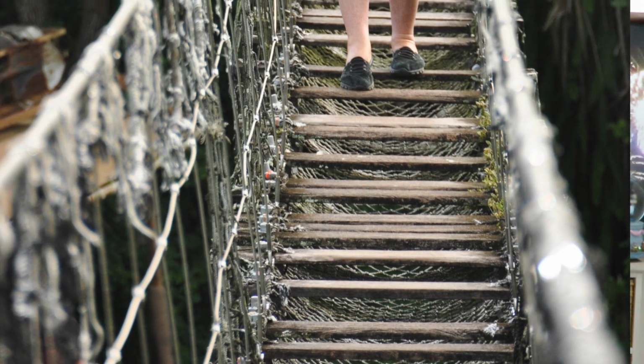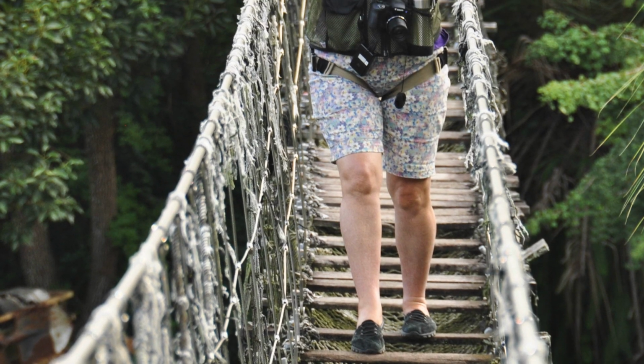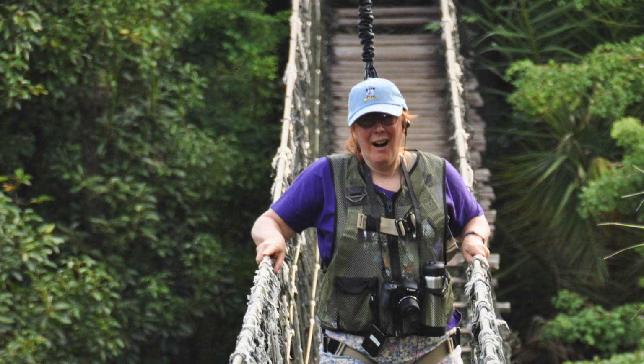The safety gear is provided. It includes a vest, a carabiner that attaches you to the rope when you are crossing the crocodiles or when you're up close and looking at the hippos. And it also includes a headset so that you can hear your guide at all times. And that's really important so you hear what's going on, but also for safety reasons.